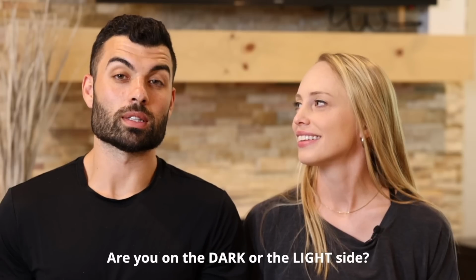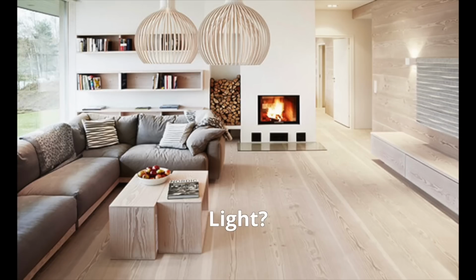This is the hardest part, when you don't agree with your spouse over these selections. That's probably the hardest part. Not my spouse yet. Two more months. Are you on the dark or the light side? What do you guys think? Do you like dark hardwood or lighter hardwood? Remember, the ceiling is really light. The cabinets are light. I don't know.